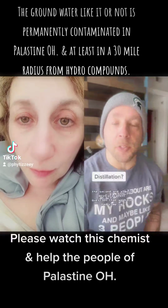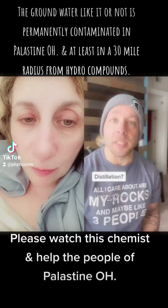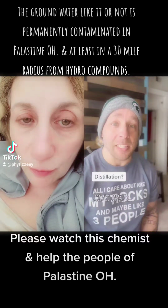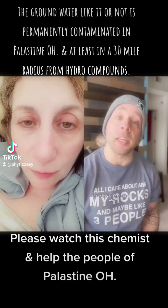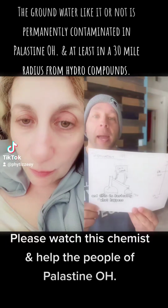The second and almost most prevalent question that we have had come up is about distillation. Can we distill the water? And ultimately the answer is yes, you can, but you should not do it. And here's the reason why. I've drawn a diagram of distillation 101, and this is basically what happens.